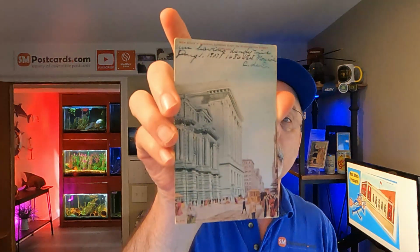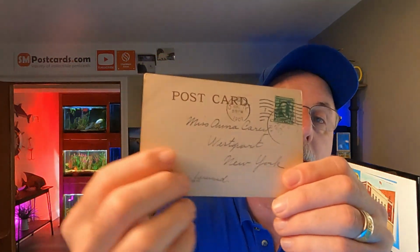Next person bought 4 cards. This is St. Peter's Church, Chicago. These are the Chicago cards. There's the St. Peter's Church. This is the New County Building on Washington Street, Chicago. Now this is an undivided back.